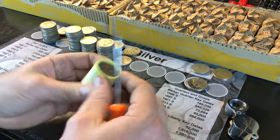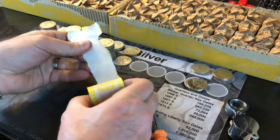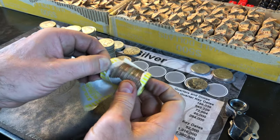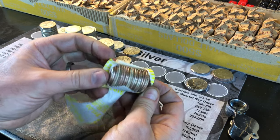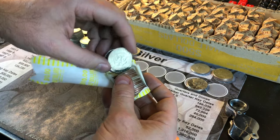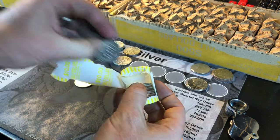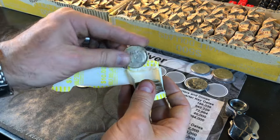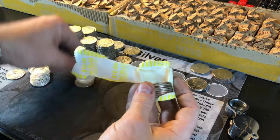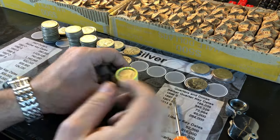Roll 49. And we're going to have more silver. 3 more. A 1964. A 1967, and a 1964. Final roll, the 2-box hunt, guys.